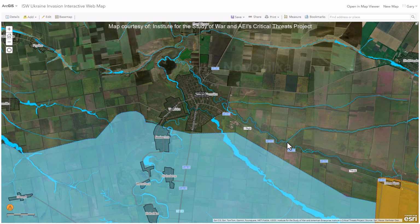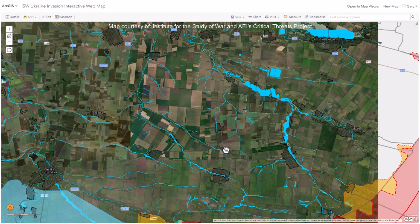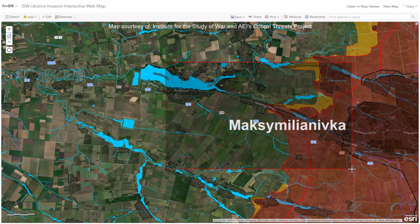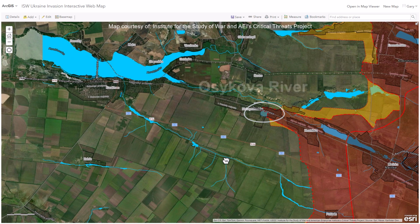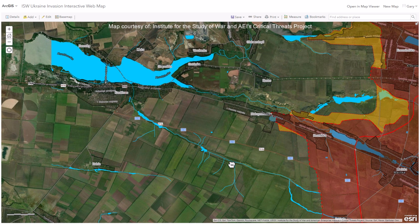Russian forces continue to advance and have made gains along the Osikova River into the town of Maximilianivka. That town runs parallel to the river, and you can see a tiny pocket of significant resistance there from Ukrainian forces. This is part of the Russian force movement to build the southern flank for their approach into Pokrovsk.